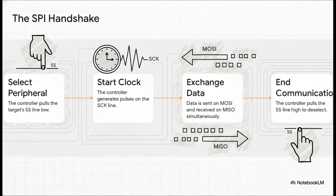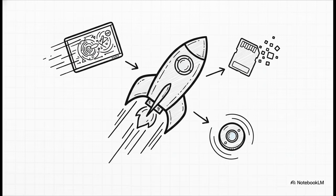So here's how a conversation actually happens. The master picks who it wants to talk to. Then it starts that clock signal ticking, and as it ticks, data flows out on the MOSI highway and at the exact same time flows back in on the MISO highway. This simultaneous back and forth is what makes it so incredibly fast. So it's no surprise where SPI really shines. Anytime you need to just fire hose a ton of data from one place to another, SPI is your guy. We're talking about things like streaming graphics to a high-res color display, reading or writing to an SD card, or getting data from really fast sensors.